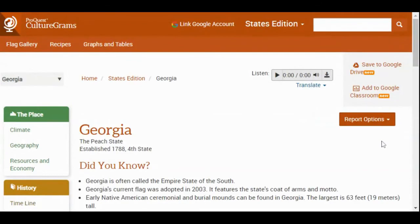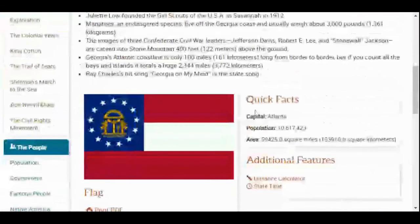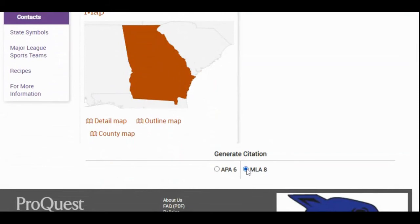On the state pages, there isn't that right sidebar that I showed you on the country pages, but there are report options for printing a PDF and emailing it. Otherwise, a lot of the quick facts, flags, mottos, maps, things are just further down the page. Again, that citation generator is right at the bottom.